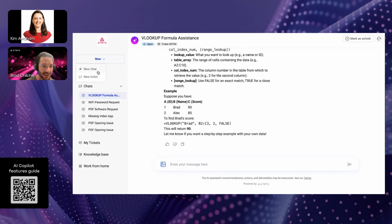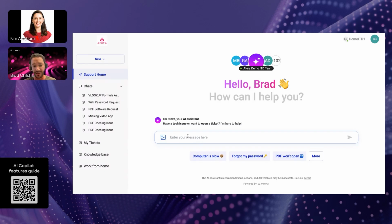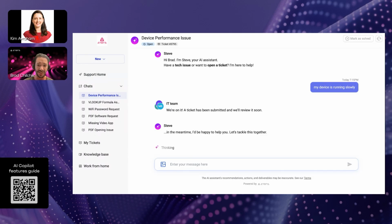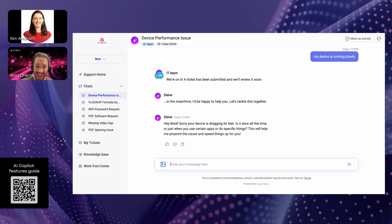Let's show you what it looks like where it's assisting technicians, or end users and technicians, you could say. My device is running slowly. I'm sure you're familiar with this example. Again, it's going to open that ticket for you, and it's going to act as a technician, an extension of your team, asking questions to get the relevant context from your end users.